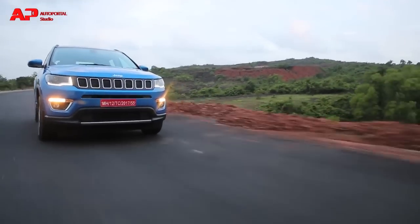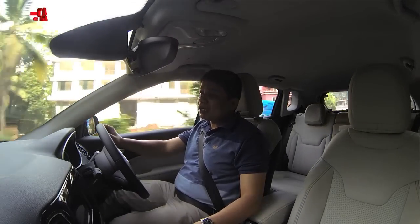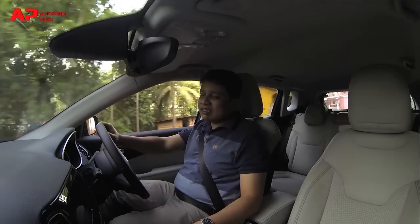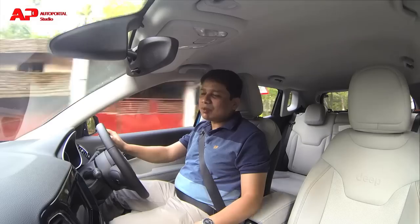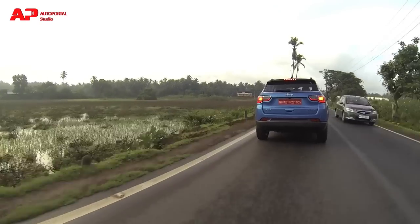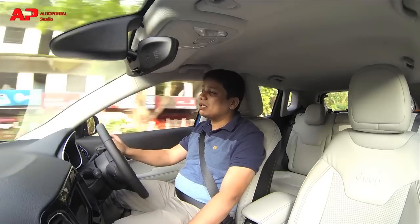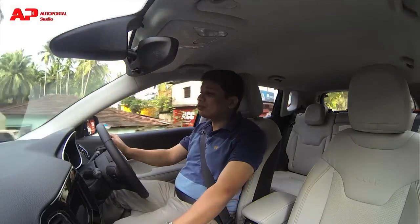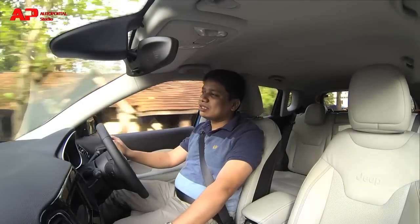In terms of power delivery, the diesel will pump out 170 bhp, and the petrol also is pretty impressive with 160 bhp. Now the petrol engine is the same one which is found on the Fiat Punto Abarth hatchback, so that's a very punchy petrol engine as well. Now in terms of gearboxes, you get the diesel with a 6-speed manual, and you get the petrol with a 6-speed manual as well as a 7-speed automatic. So that automatic is only for the petrol at the moment. There's no automatic on the diesel.